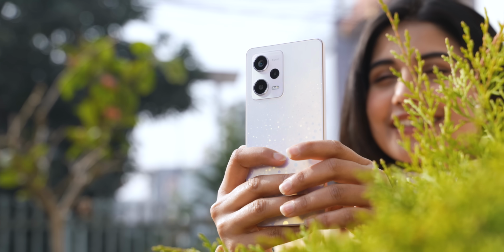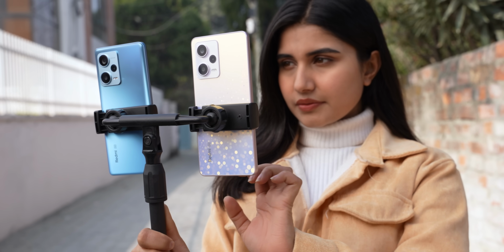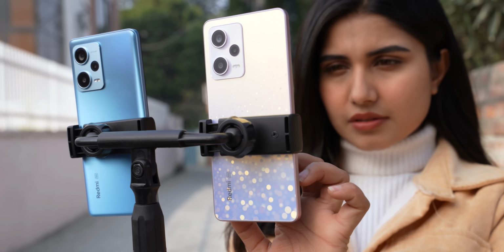Okay, let's now jump straight to the cameras, which I'm sure is what you're excited to know about the most. I will be coming up with a separate video comparing the 50 megapixel camera of the Note 12 Pro against the 200 megapixel of the Pro Plus in detail to find out the truth once and for all. But what I can tell you right now is that you're not missing out on much with this optically stabilized 50 megapixel Sony IMX766 camera.